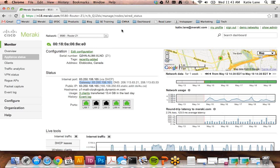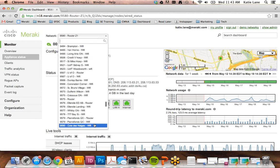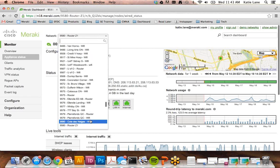Gotcha. So if you go to 9580, there's also a Wi-Fi link for it as well. I see. Okay, right. And here we could find that. So that's their Wi-Fi, MR16 Wi-Fi device running. Perfect.